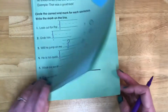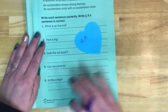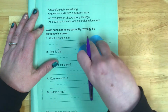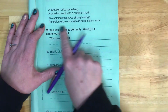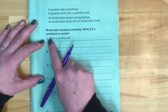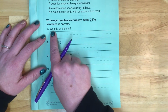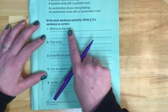All right, friends, let's go to page 19 now. Here it says, once again, a question asks something. A question ends with a question mark. An exclamation shows strong feelings. An exclamation ends with an exclamation mark. Write each sentence correctly. Write C if the sentence is correct. This one says, what is on the mat? Now this starts with a question word, so I definitely think that they put the wrong ending mark on the sentence.